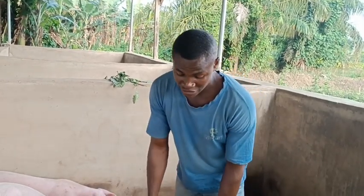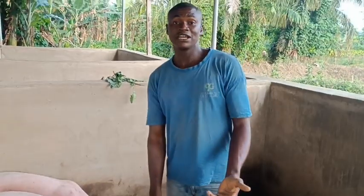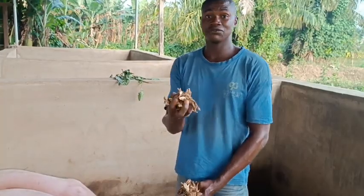For instance, I'm in Nigeria. Now this bag, I did not scale it, but it should be up to something like 40 kg, and I bought it for just 1,000 naira. So you can see, cassava peel is very, very cheap. So you can buy this and give it to your pigs too.